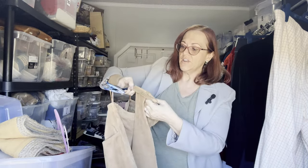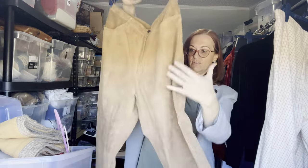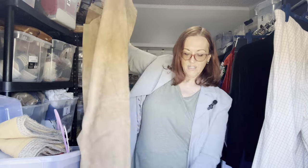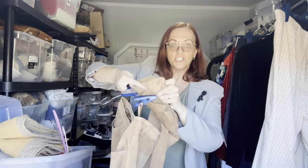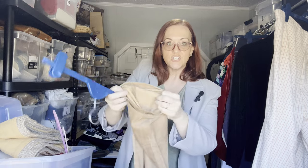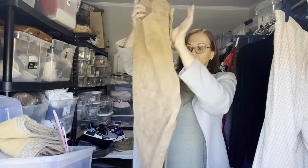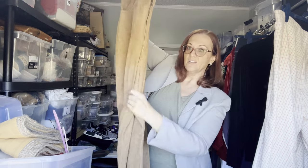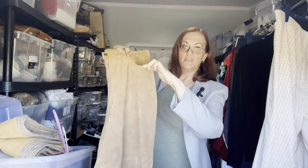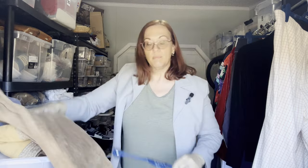leg, and they're only partially lined, which is pretty cool. So the top is lined, the front, like as if they're shorts, but throughout the leg, it's just the suede leather, which is very stretchy. So that means it's going to be a lot more comfortable than if they were fully lined. So they are a khaki color. And again, they're so soft. And they do have pockets. All right, I'll hang those back up after.